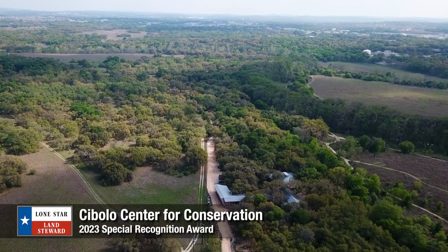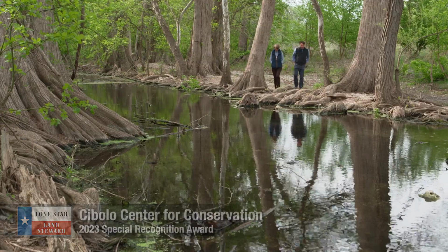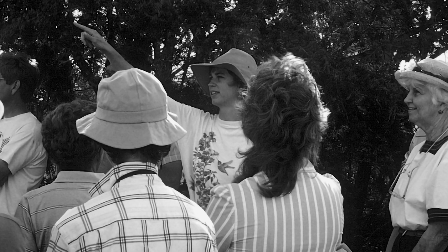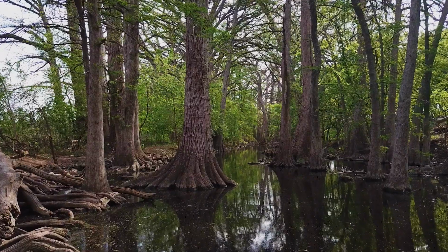This is the Cibolo Center for Conservation. Amazing, absolutely amazing. When we came along, it was really like the city's vacant lot. Yeah, you could dump your garbage. It was just shocking. And so the Friends of the Cibolo Wilderness were formed, and it was literally a handful of us that got together and started cleaning the creek.